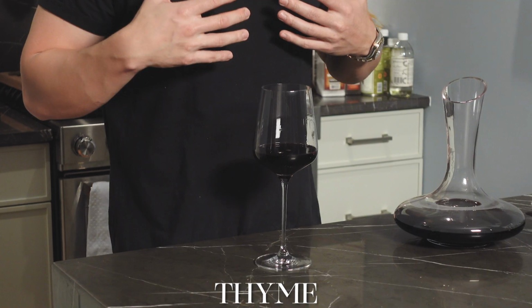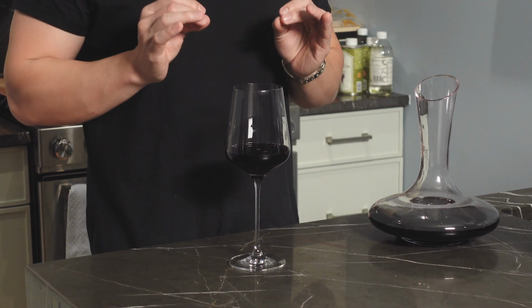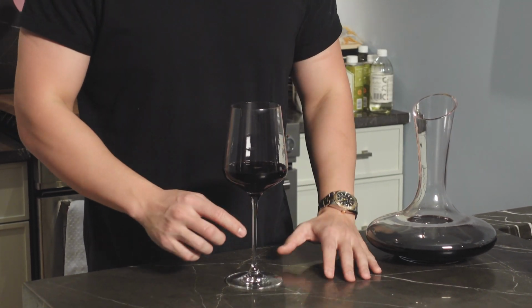But what stands out more is you're getting a lot more of those herbaceous notes, like the rosemary and thyme and that bell pepper, jalapeno. It's super stony and gravelly, like earthy. And that new oak really hits you at the end with that vanilla and that spice.